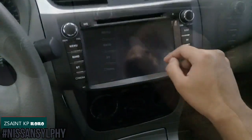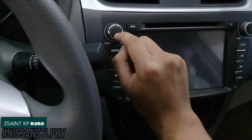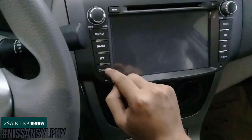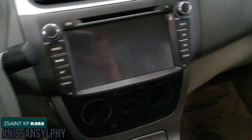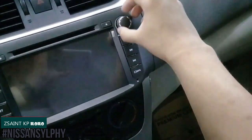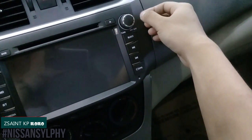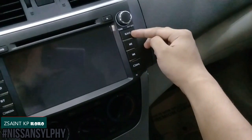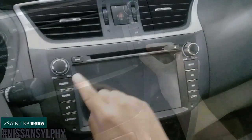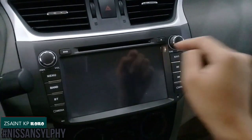Now here's the screen itself. On the left side of the screen, you've got your volume knob together with your power button right here, your menu, band, Bluetooth, and media buttons. While on the right side is your tuning knob, and at the same time your TFT off button right here. Got your navigation button, seek track, and your GPS button right here. DVD button, CD player, and your eject button right here.